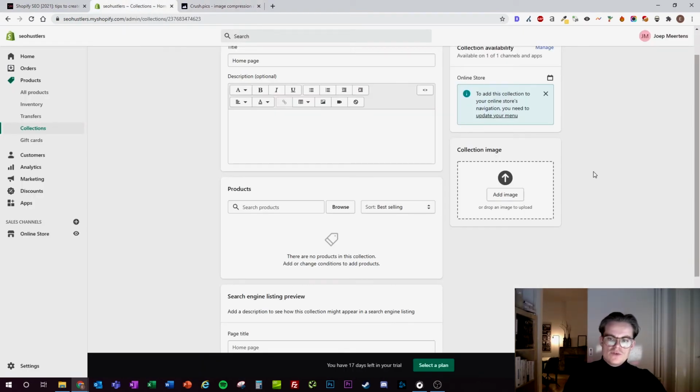Also, don't forget to make the file name very descriptive, so add a keyword in that. And also, when you upload your image, you will have the option to create an alt text for it. Also, don't forget to do that, because it helps search engines to understand what your image is about.